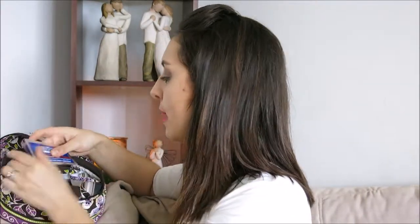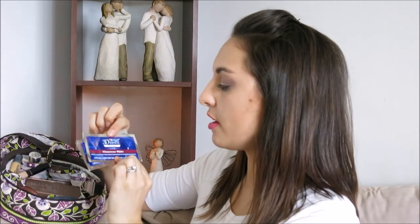Let me take my primer out. I've put in a couple of these 3D Crest White Strips. These I'm doing a review video on. I just started using them, so in a couple days after I see some results, I'll go ahead and film that, and that'll be posted. So keep an eye out for that.